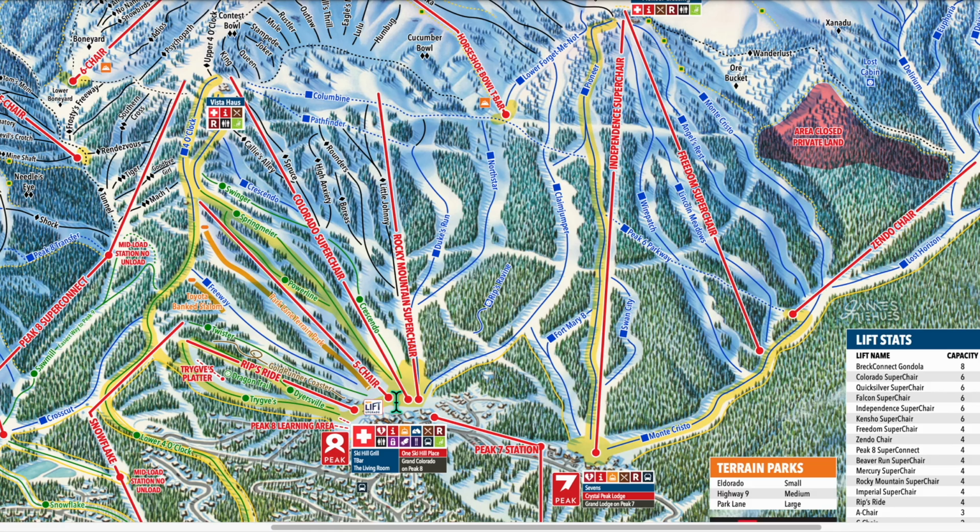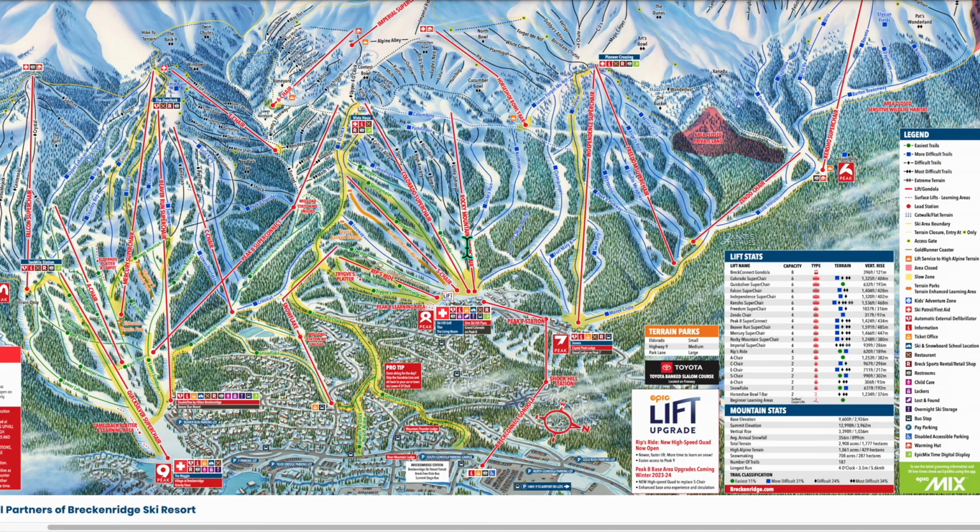So it's really easy to get to any of the other peaks without taking multiple lifts. You can get to Peak 9 by just taking the Colorado Super Chair and skiing down any of these runs on this side and going through Crosscut or Sawmill, and you'll get to Peak 9. You can also very easily get to Peak 7 via Columbine, and from there you can get access to Peak 6.